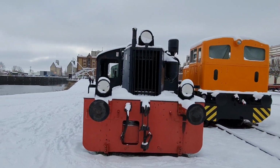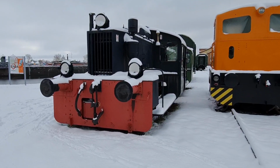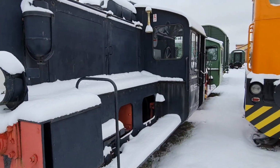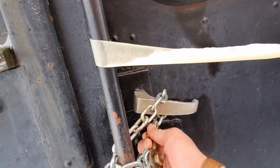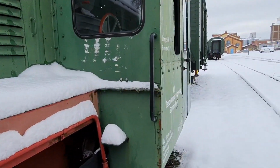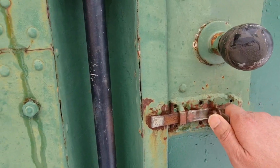This is the front view of a very old steam engine. This is kept here for I don't know how long. I tried getting into it, but I think the doors are locked. We can't trespass. Let me see if I have some luck going here. No, this is very rusty.